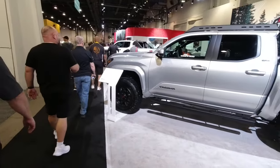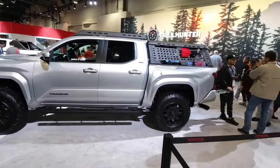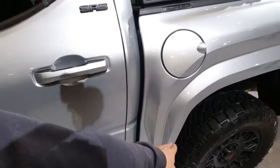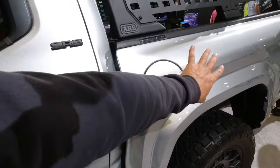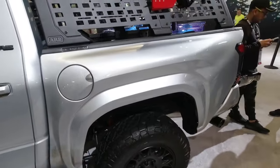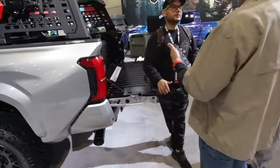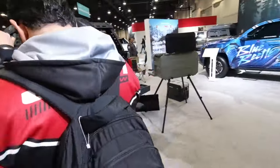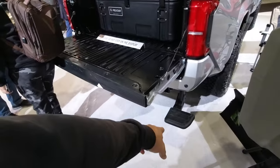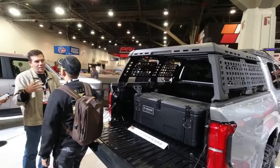That's nice. It's a very nice truck. I love these Tundra style accents. See how there's a crease and then a bump out? Almost looks like a wide body, but it's not. That's what they did on the Tundra as well. You got the steps so you can get up to the top.